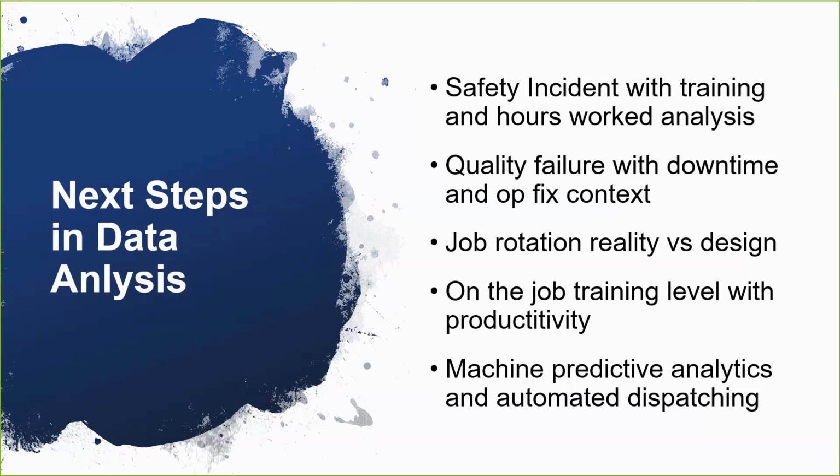We're doing some interesting stuff, trying it out around quality at the Westfield facility, where we're saying, hey, we've had an issue or failure. What were some of the precursors that led up to that? What downtime did we see? Did we see any short stops? Did we see any operator fixes that could have led us to being able to prevent that quality failure instead of reacting to it at the back end?